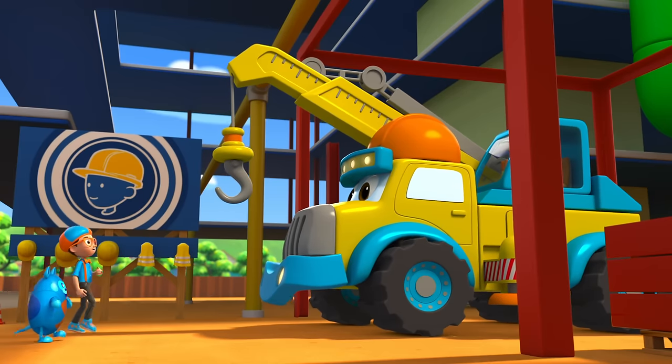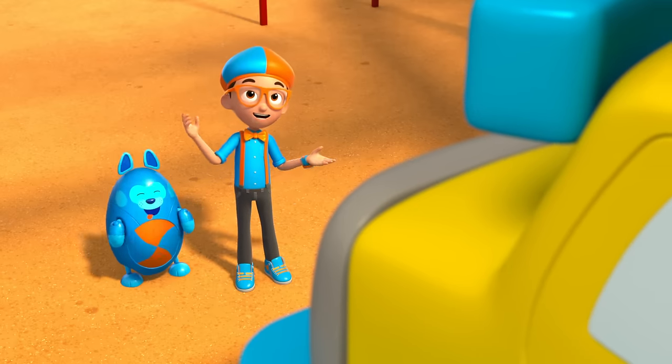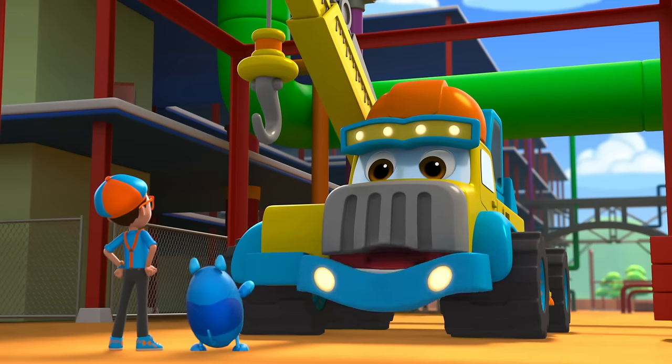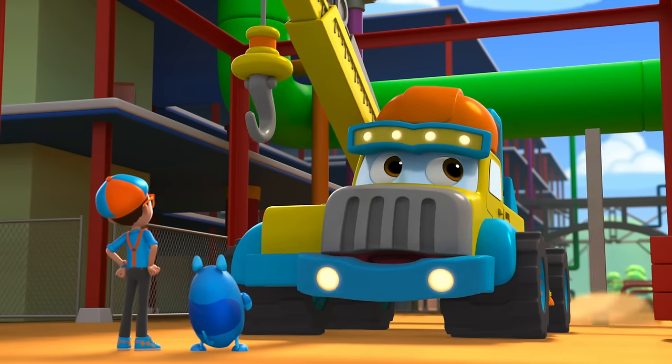Hey, it's me, Blippi, and this is D.BO. We were wondering, why do construction workers wear hard hats? Oh, well, hello there, Blippi and D.BO. My name is Christopher. Christopher Crane, how you doing?